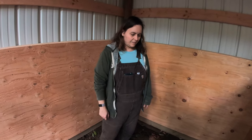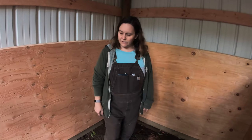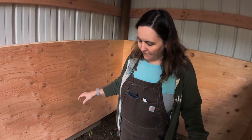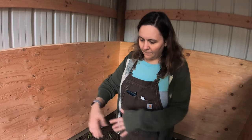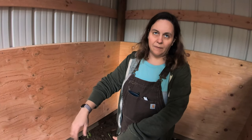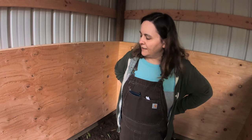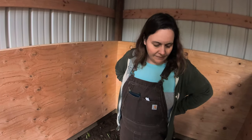And also, when we do kidding, there's a chance that I might divide one of these stalls in half if we need to have some dividers so that we can have mamas come in front and the babies be in the back. So that's something for way down the road, though, once we've got kids and need to worry about that kind of thing.